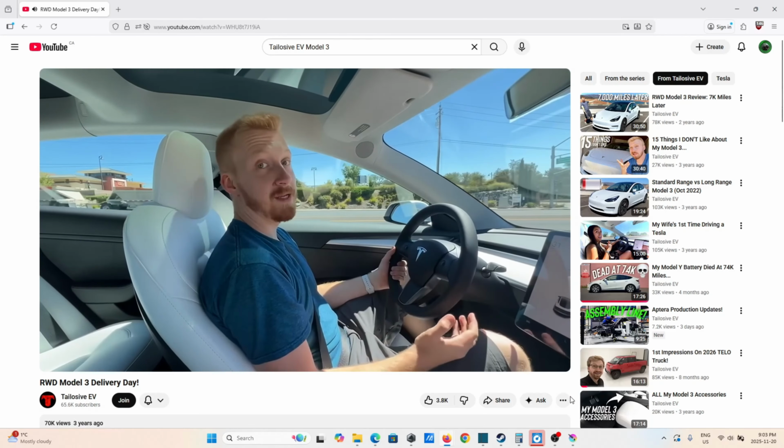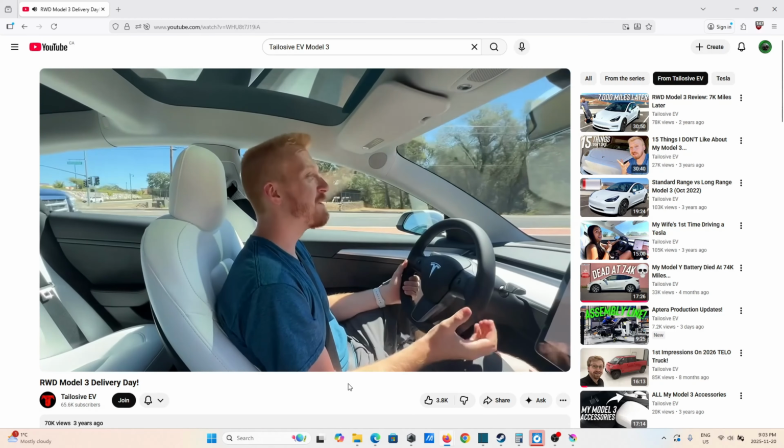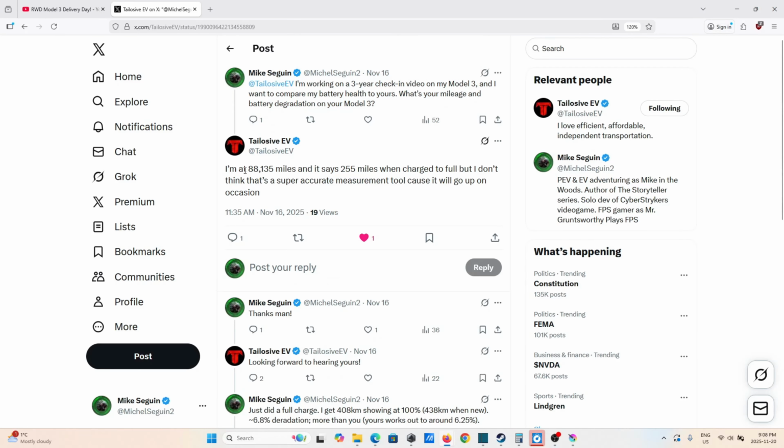Drew from Tailosive EV, he actually took delivery of the same spec Model 3, same color actually, a couple months before I did. And so I like to track mine against his. And he puts a lot more miles on his Model 3 compared to me. His Model 3 has the equivalent of about 141,000 kilometers on the odometer. That's roughly 3 times the amount that my car does. His car shows 255 miles on a full charge. That works out to just a little over 6% battery degradation.